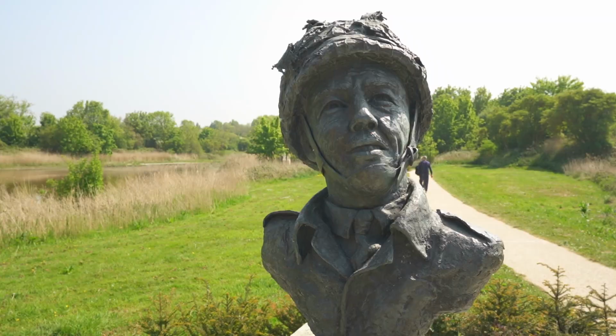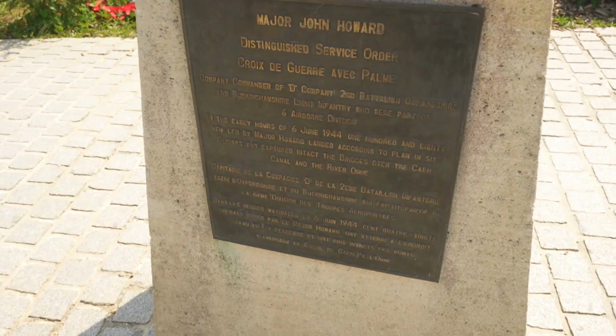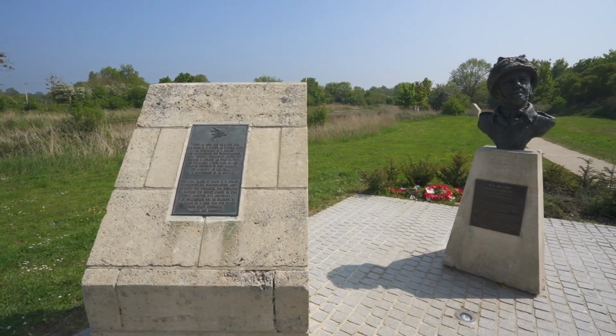This was really significant when it came to shipping and transportation of troops and supplies for both sides. But this spot right here where this memorial is actually where the major that led this attack landed his glider, which is only about 100 feet from the riverbank, so I guess it was pretty good flying.